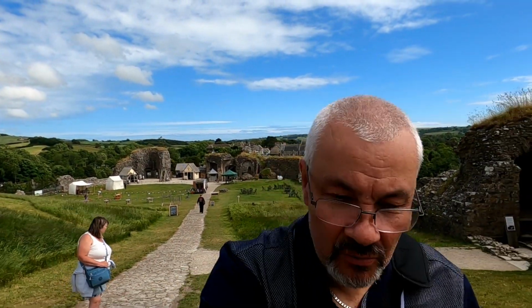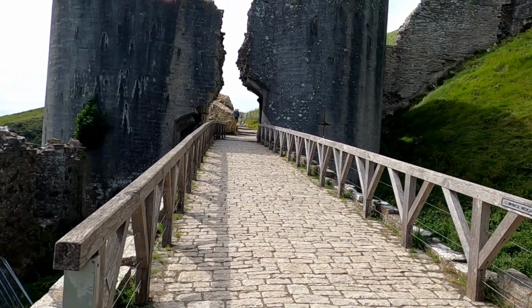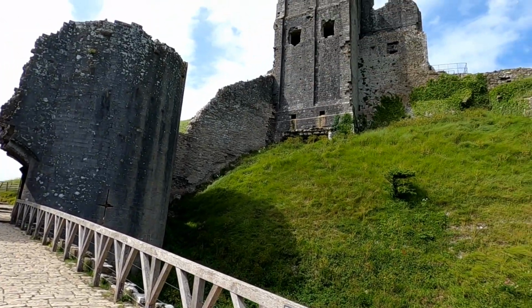So guys, you join us in Corfe Castle, or just at the entrance to Corfe Castle. We've had a cream tea, which was rather nice. So I'm going to swap from the GoPro now over to the camcorder and do a bit of videoing around Corfe Castle, guys. Whew, that's hard work coming up this slope, but we're going to swap over. That's the entrance. I'll go through there. There's the castle up there.